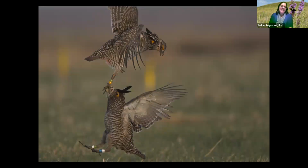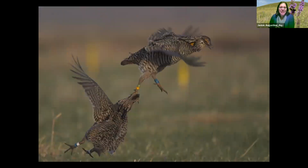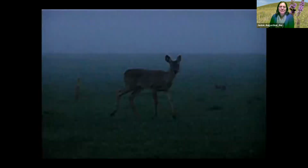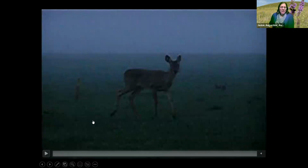And this series of pictures is from Judd Patterson. He's a local photographer here in Kansas, and it's showing that this is physical combat. They often grab with their beaks and they don't let go. So he's still hanging on. His physical combat.